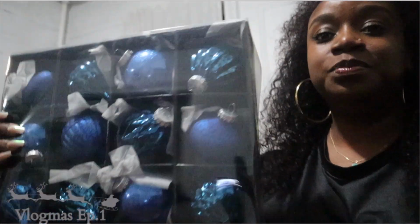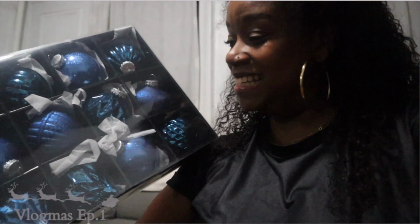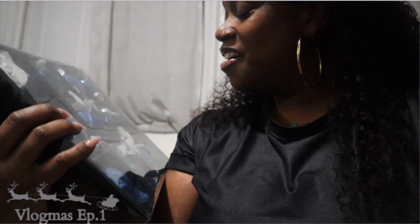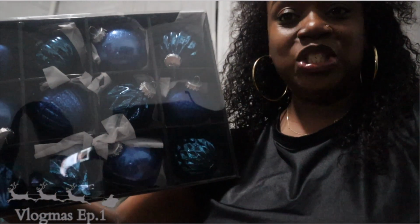And then I bought this blue one because I thought it was really nice. This one cost $20, y'all. Oh my God. But aren't these so cute? They have so many different funky designs. I love it, so I had to get it. It was $20, but whatever.